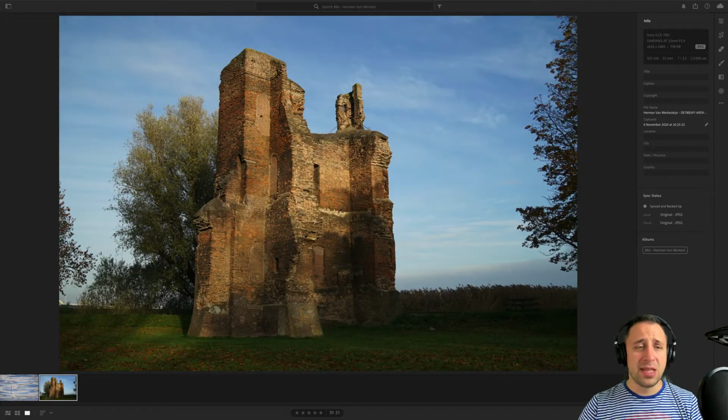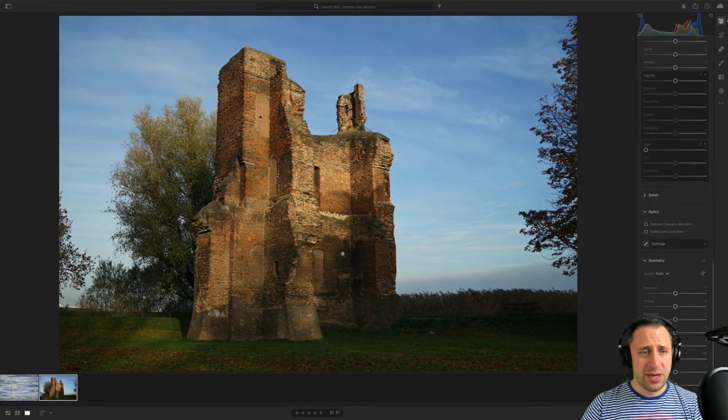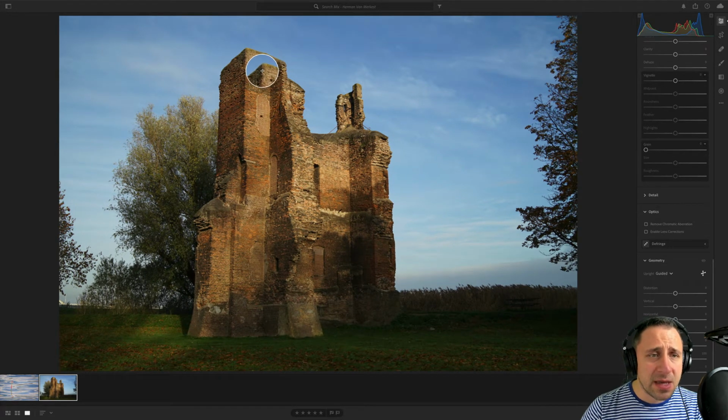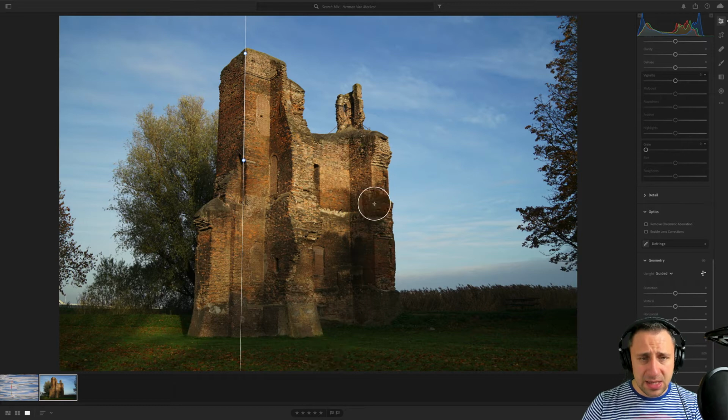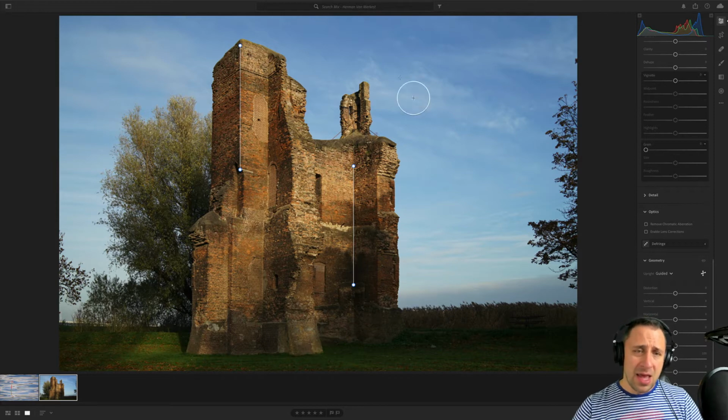On this one, I completely get the idea. Although I would prefer that it would be straight, which can be really easily done in Lightroom by using their geometry. But we can maybe just do it ourselves by doing something like this and something like this. That will help us just to straighten it a little bit. And yeah, shame for the tree.